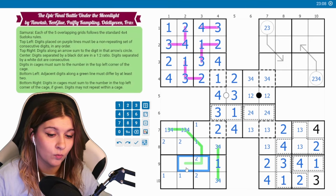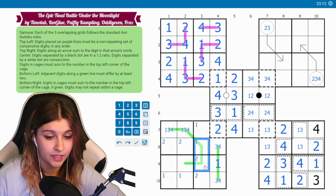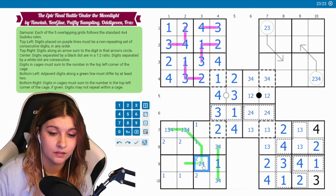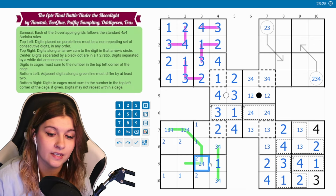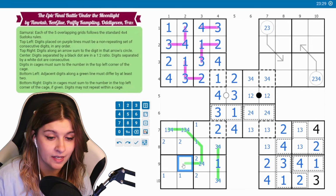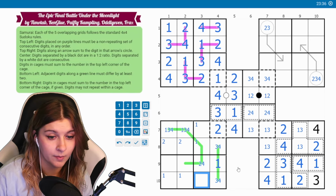If these can't be ones, that also means that these can't be threes. If this can't be a one or a three, this would have to be 2, 4. This can't be a one because of this. And this can't be a three because I can't put a one here. So this will be 2, 4. I'm going to take off some of these pencil, the corner marks. This will be 2, 4 for sure.